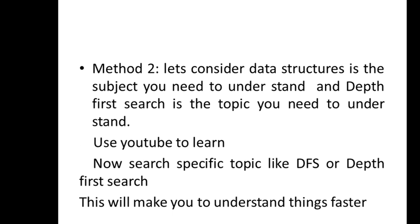So, the second method. Let's consider data structures as a subject, and you need to understand depth first search as a topic. Now, how will we understand it? Use YouTube to learn this concept. Search for the specific topic. Be very specific, like typing DFS or depth first search.